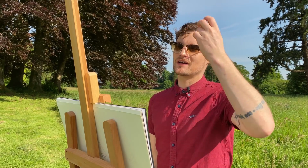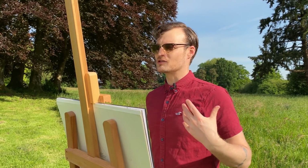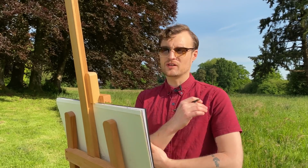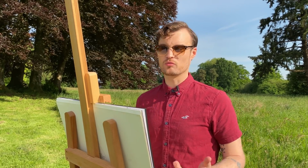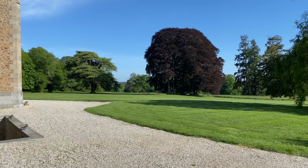Isn't this amazing, this weather? It's so crazy how it can go from stormy and cold, and we've literally had rain for about 2 weeks. We've had about four storms, but today the sun's come back out.